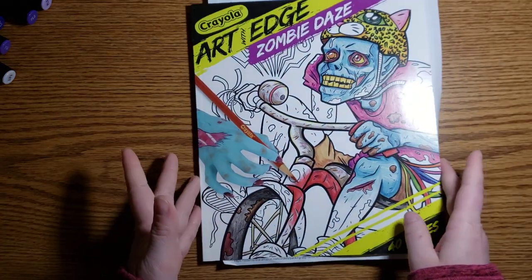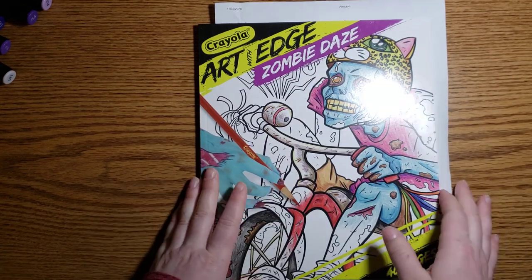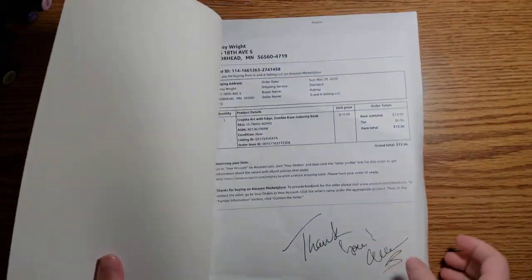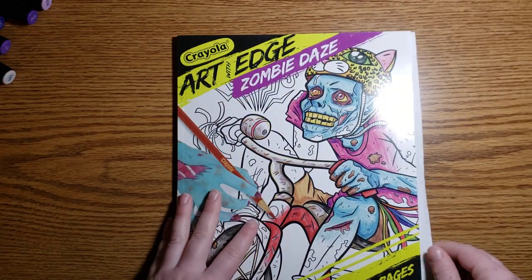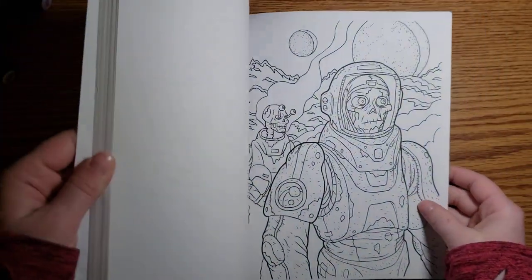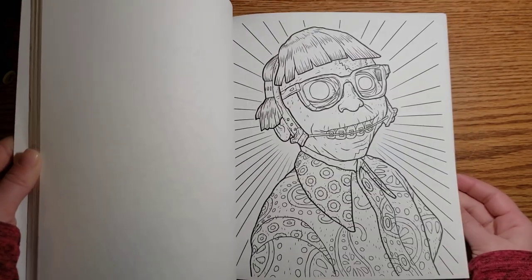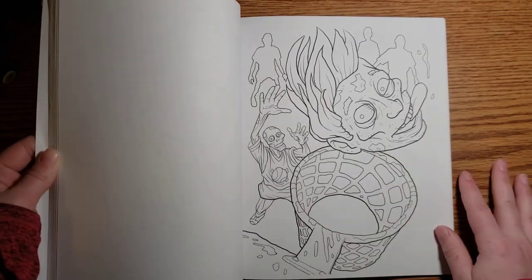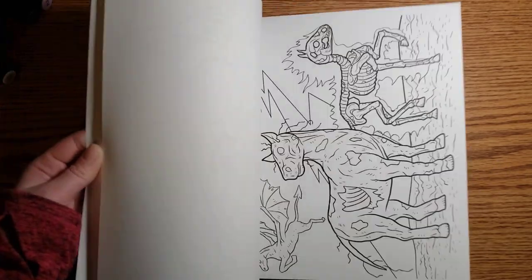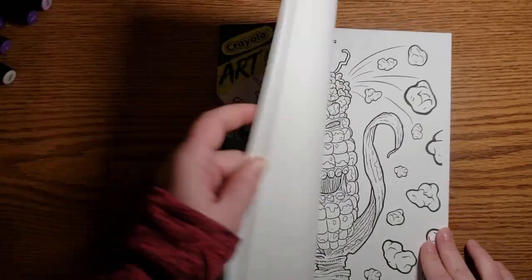Then this was another Crayola Art with Edge. This is Zombie Days. I really wanted this one. Hopefully you didn't just see my address, but I bought this one from Amazon. This one was $13 and some change. That's what I was trying to look at, but I really wanted it. So I've got it. And this was used from a seller, but there's nothing wrong with this book. It's literally brand spanking new. So it's just a book of zombies.